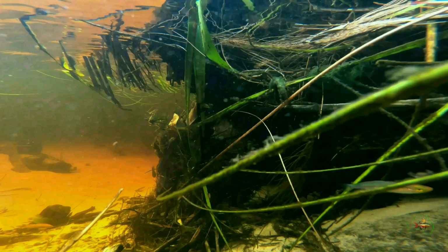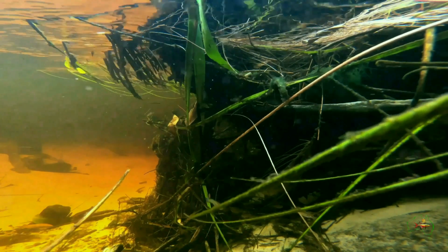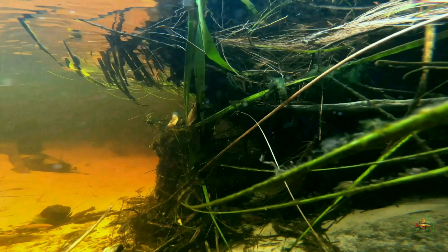From what I observed, the females swam in groups where the males had small areas they looked after, waiting for females so they could spawn after the rains. It was great to witness in the wild, and I'm not sure if it's been documented before on video, to my knowledge.